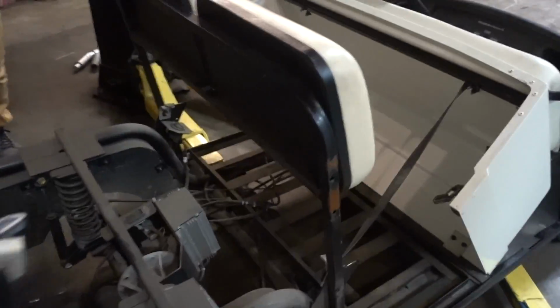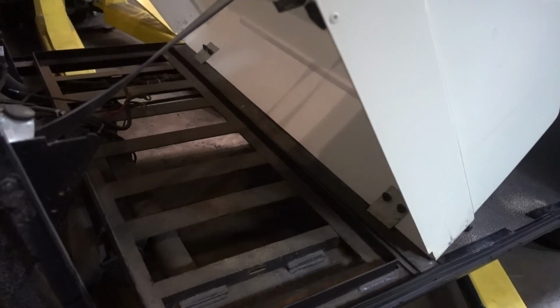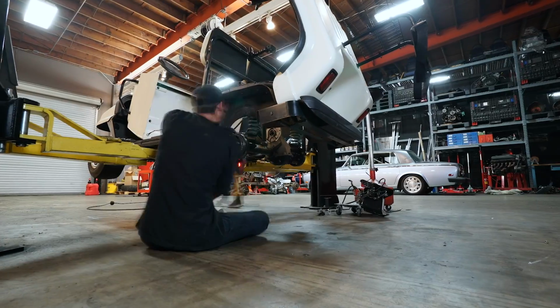Other than that, I think we're gonna go ahead and remove this battery tray. As you know, we're not using batteries anymore, we're using a motor. This gives us the space and all the area we need to fit that bad boy in.